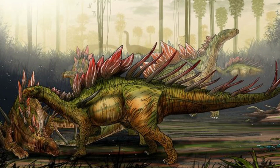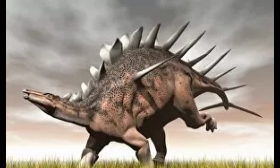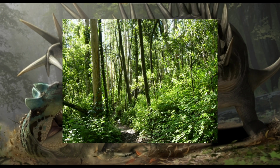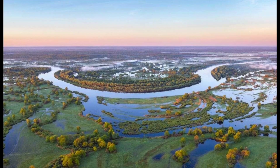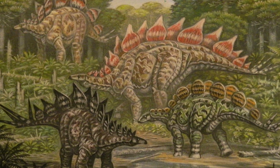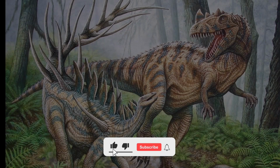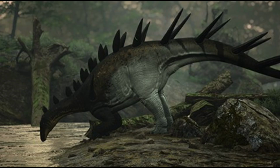Kentrosaurus thrived in the lush ecosystems of the Tendaguru Formation, located in modern-day Tanzania. During the late Jurassic, this region was characterized by dense forests, providing ample food for herbivorous dinosaurs. Floodplains, seasonal rivers, and wetlands supported diverse plant and animal life. Coastal proximity. The nearby sea influenced the climate, creating humid conditions that supported rich vegetation. The Tendaguru ecosystem was home to a wide variety of dinosaurs, including herbivores like Giraffatitan and Dicraeosaurus, and predators like Allosaurus and Ceratosaurus. Kentrosaurus occupied a crucial niche as a mid-sized herbivore, contributing to the balance of the ecosystem.